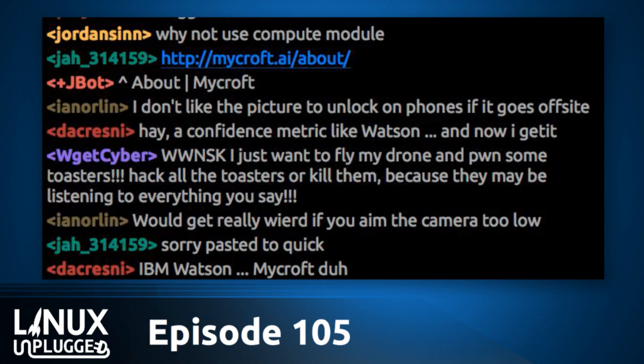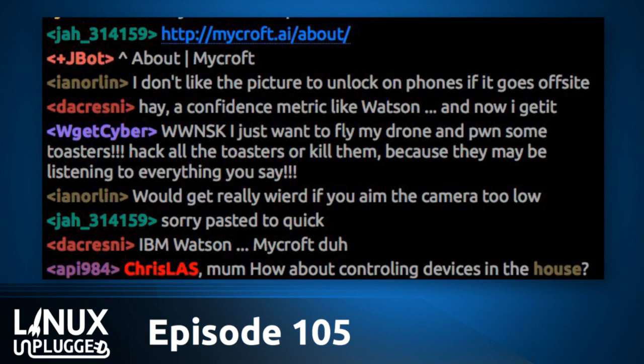So the AI itself is called Mycroft. It's named after Mycroft Holmes, Sherlock Holmes' brother. There's also a book called The Moon is a Harsh Mistress, which has an artificial intelligence in it named Mycroft. And Mycroft is important because Mycroft, being Sherlock's brother, was supposed to be super intelligent. He had an excellent memory and was able to just pull information out of his head at a moment's notice.